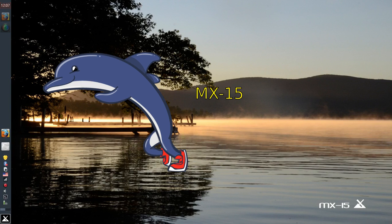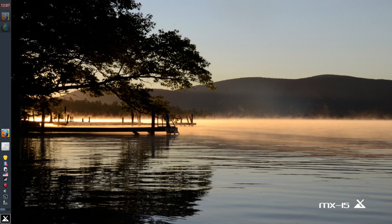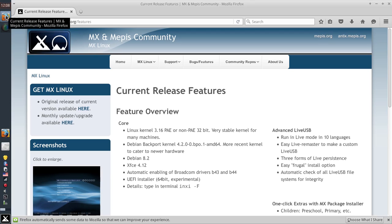Hello everyone, Dolphin Oracle here today, coming at you from the just released MX-15. Been a long time coming, several months worth of development, a crap ton of bug fixes from the earlier beta and release candidate releases. Let's take a quick look at the features.